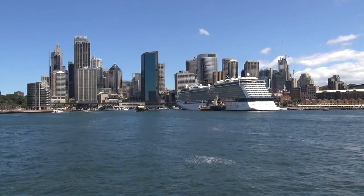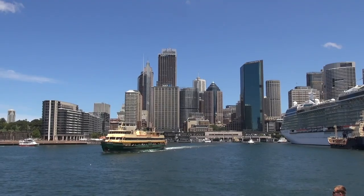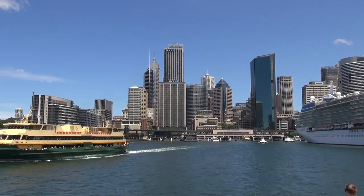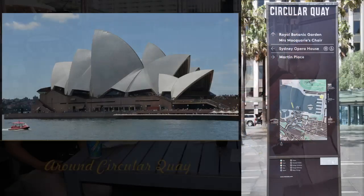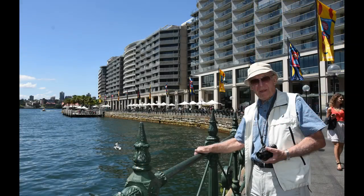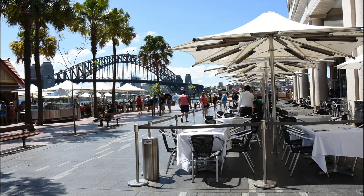The Celebrity Solstice cruise ship getting ready for her next voyage. Enjoying a bite to eat around the Circular Quay area, a popular neighborhood for tourism that consists of walkways, pedestrian malls, parks and restaurants. Despite its name, the waterfront at the quay is roughly square in shape.